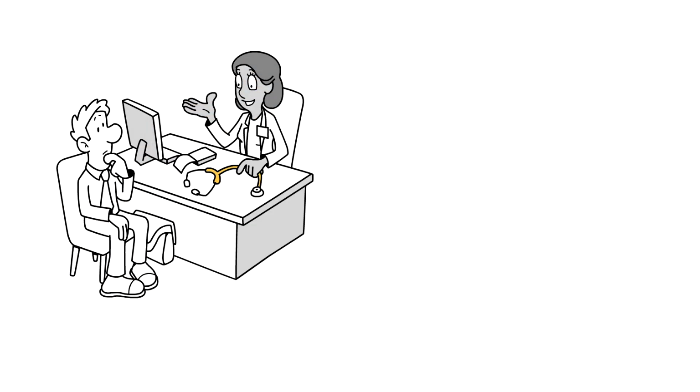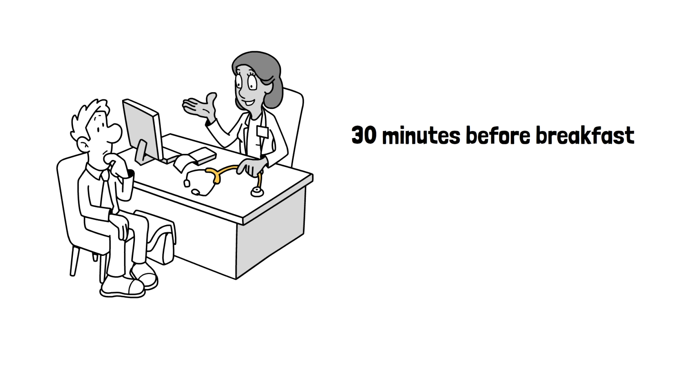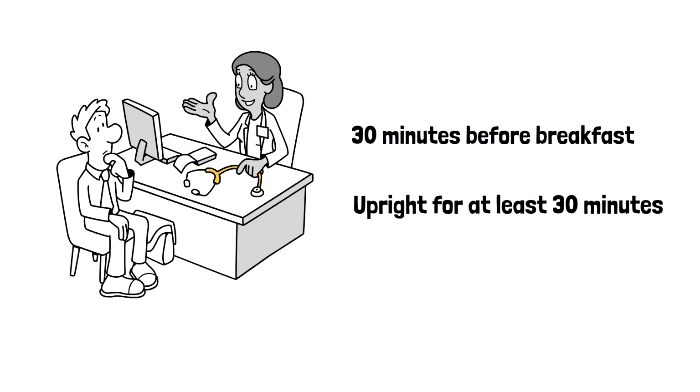This also should be taken on an empty stomach, preferentially at least 30 minutes before breakfast or any other oral medications. The BNF also suggests that the patient should stand or sit upright for at least 30 minutes after taking the tablet, and one of the reasons possibly for this is to reduce the incidence of esophagitis.